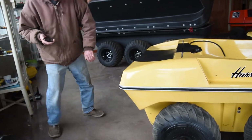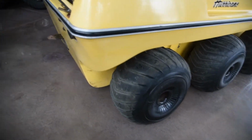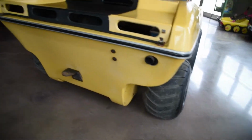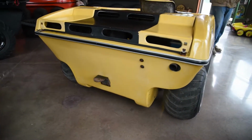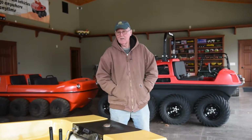These have drain plugs on both sides back here. Yeah, right there. And a hitch. That's their hitch, yeah.